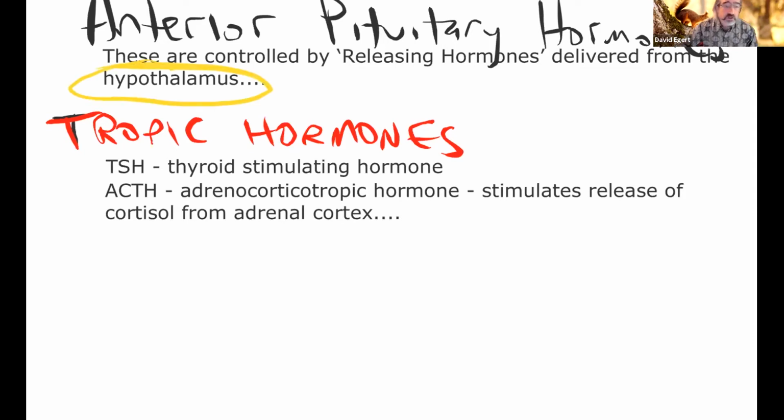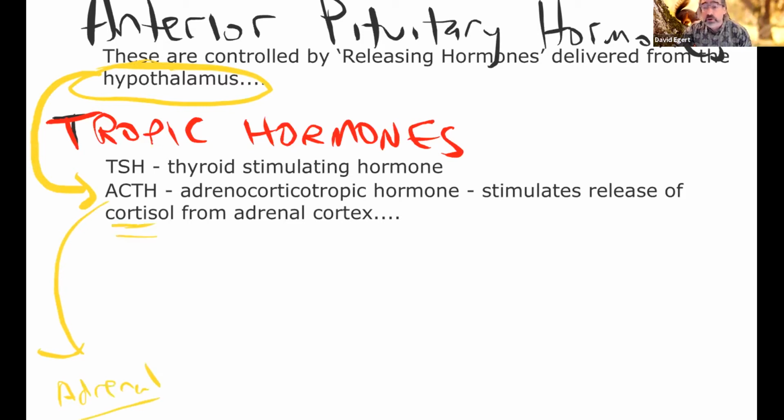I want to make sure you remember this multiple-step control: the hypothalamus is controlling the pituitary, which is going to be controlling the adrenal. We're going to talk about cortisol. It's like the stress hormone, which means your mental state is influencing the control of these tropic hormones, which then are having very real physical effects on your body.